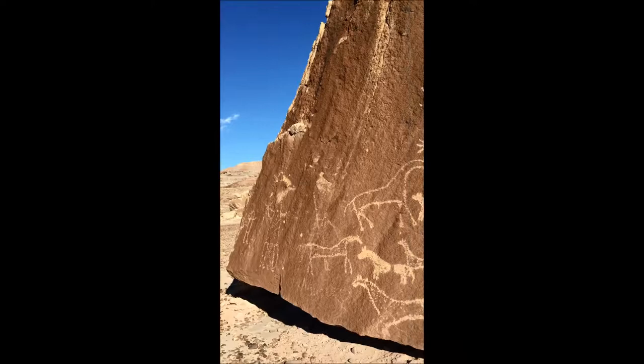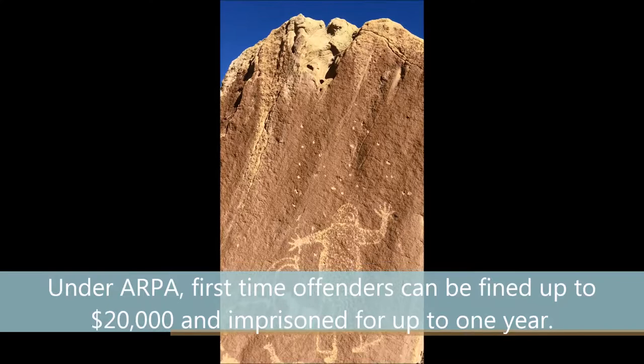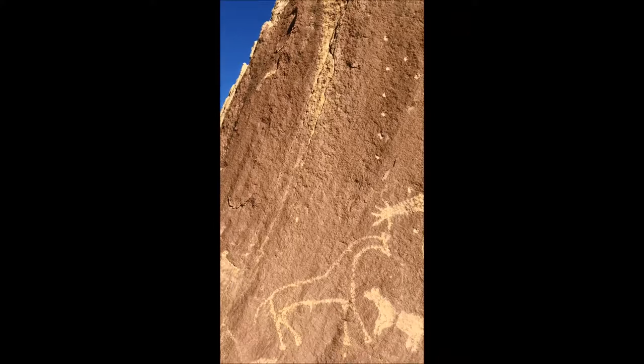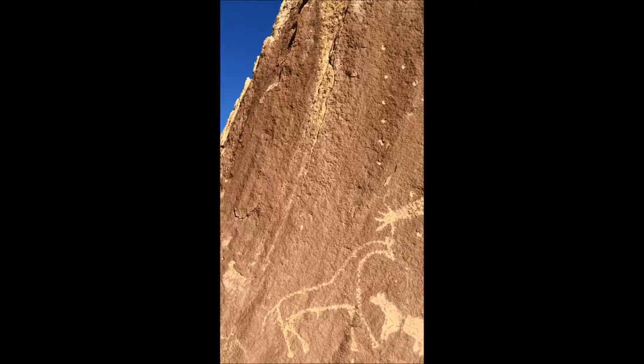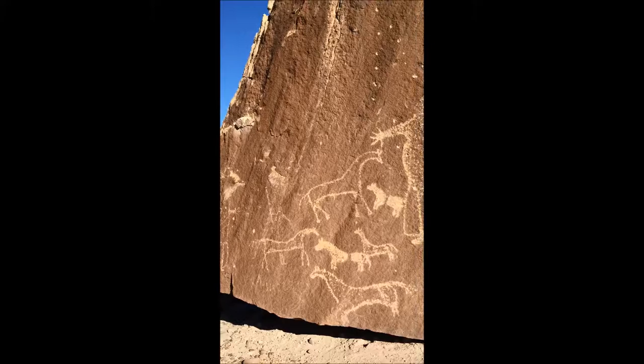I was just talking to you about vandalism. If you can see up top, all those little holes are bullet holes. So someone has come out here with a gun and shot at this panel. A little bit to the side in really faint markings, you can see letters where someone's tried to carve their name here. It's bad, it's considered vandalism, but it's not directly on top of the figures and it's not all that bright. So as far as vandalism goes, this isn't the worst I've seen. But it still is just disrespectful.